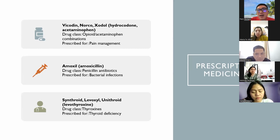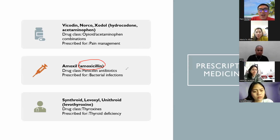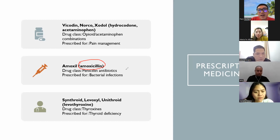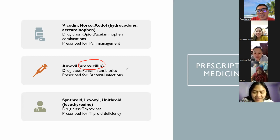Okay, anything antibiotic is also controlled. Can you all read this word? Amoxicillin. That is the Filipino way of reading it, but in America and the US, they pronounce this amoxicillin. Okay. Penicillin. Hindi siya penicillin. Okay? Amoxicillin, penicillin. Oh, dapat ganun na tayo.